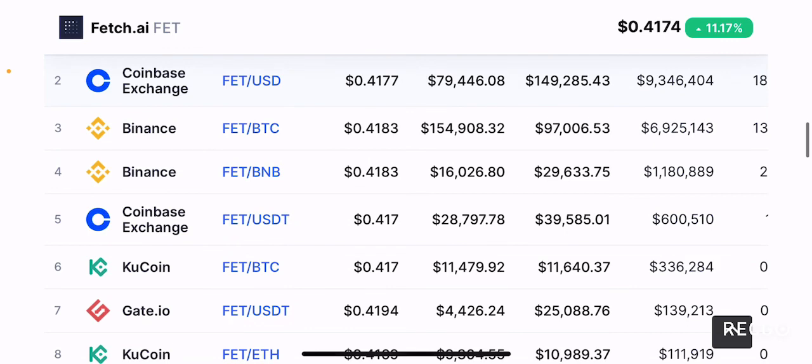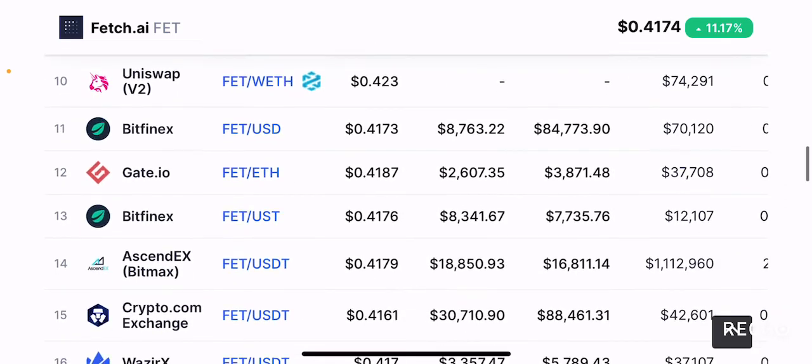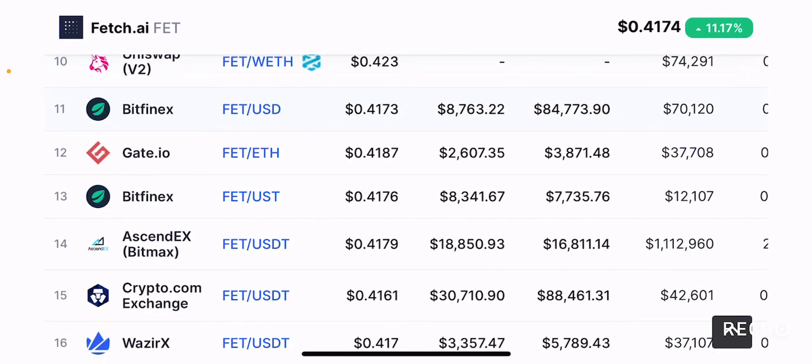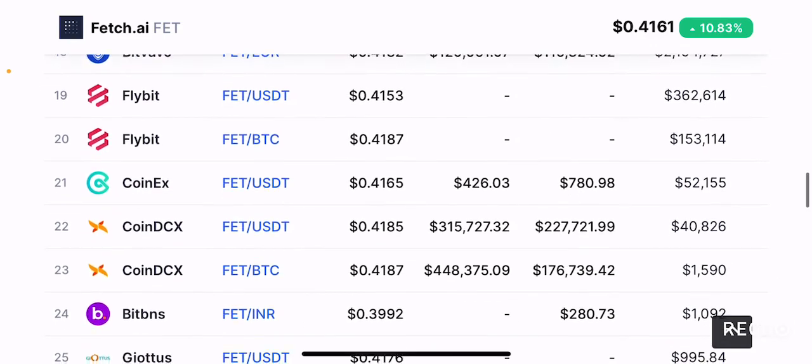You can also get it from KuCoin, Gate.io, and obviously get it from Uniswap as an ERC20 token. But I believe Fetch has its own native token. It's not associated with ERC20, but I could be wrong on that. But I believe since it's available on Uniswap, there's also an ERC20 version of this token. You can get it from Crypto.com, WazirX, and so on and so forth, other platforms as well, right?